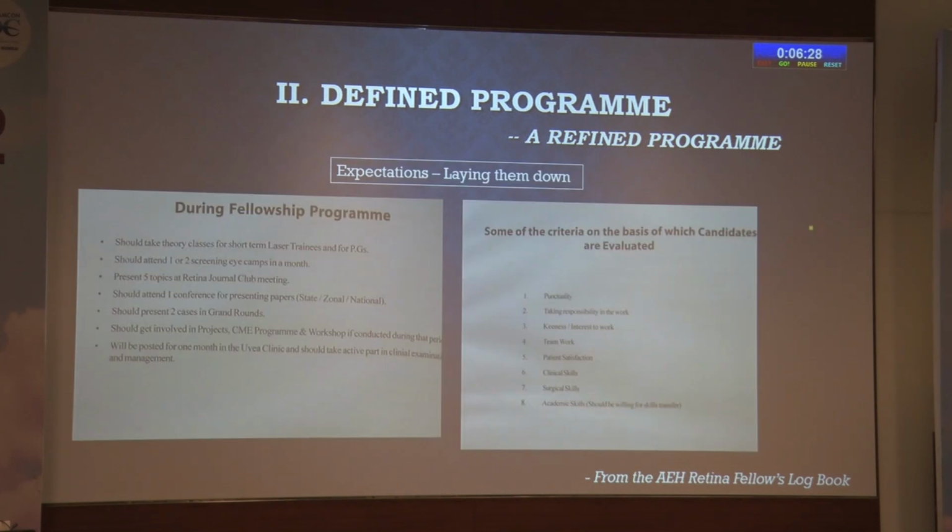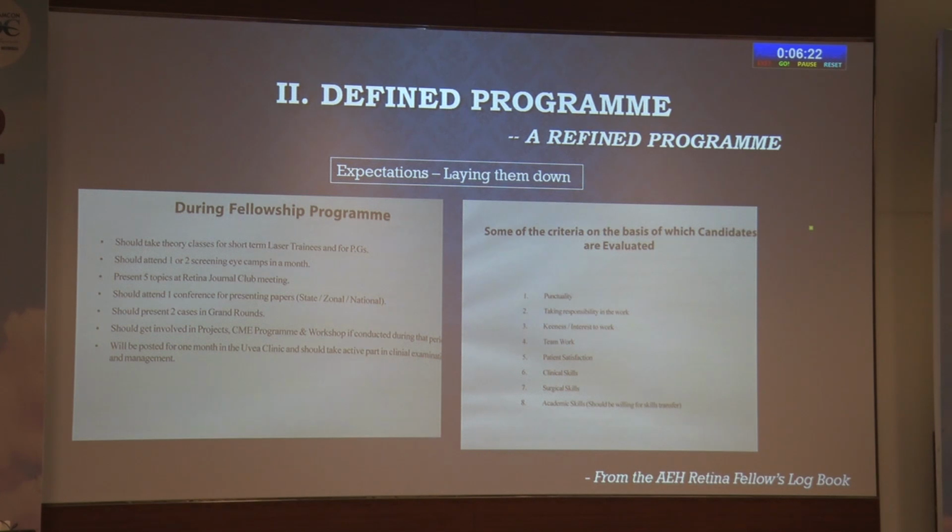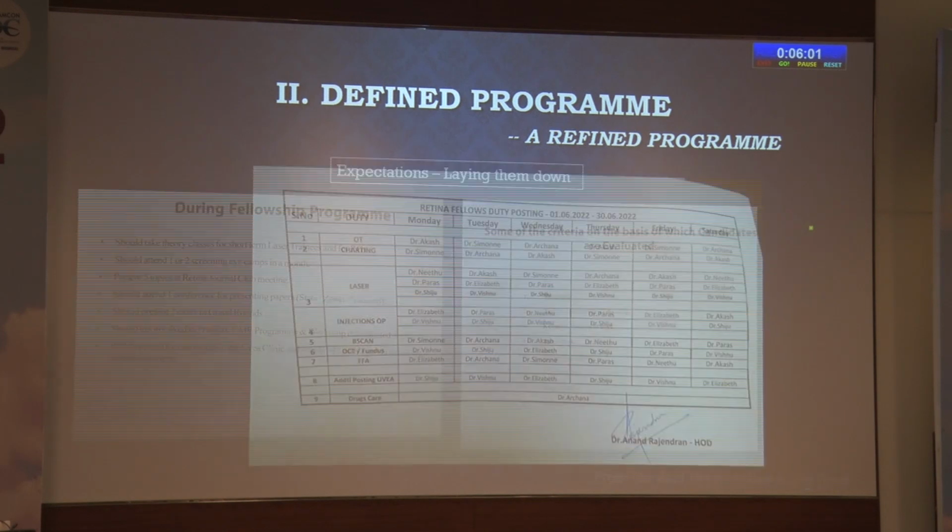And again, expectations are laid out during the fellowship program, what they should do: the screening camps, the presentations in meetings, in grand rounds, taking part in CMEs, etc. And also the criteria on which candidates are continually evaluated is laid down, so that they know that these are things which will also be looked at apart from scholastic ability. So punctuality, taking responsibility to work, keenness, teamwork, etc., clinical, surgical, and academic skills also.